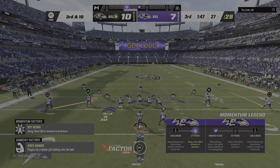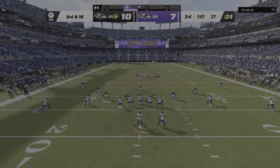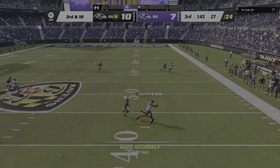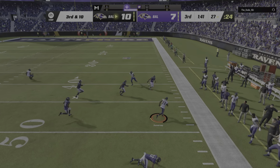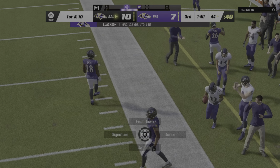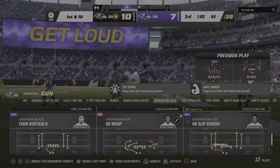Third and 10 after back-to-back incompletions. Jackson. Open man is Duvernay. And he gets this to the other side of midfield across the 45 before going out. That gain on third down, good for 28.